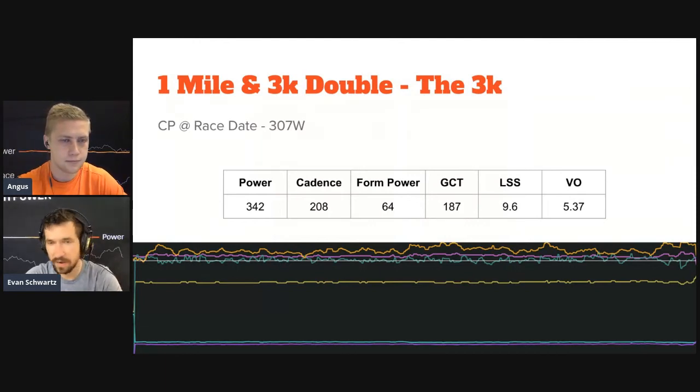Ground contact time, 187 milliseconds. That's pretty good for an average. LSS, 9.6. Vertical oscillation, 5.37 centimeters average. So these are just some numbers to keep in mind, and we'll put a full table at the end here to compare things over time. But for this athlete, 342 watts, it ends up raising their critical power after these race sections here.